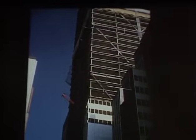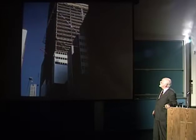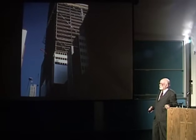The strains in those members are very important contributors to the overall deflection of the building. And this building is over 900 feet high, so the engineering to control its motion is an essential part of the design. And you can't use high-strength steel in small members. You need a lot of cross-sectional area and a lot of material, so the strains will be low.